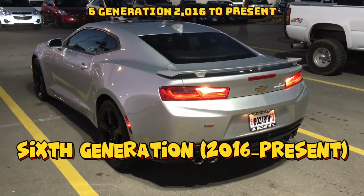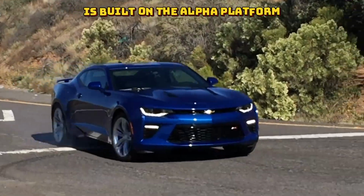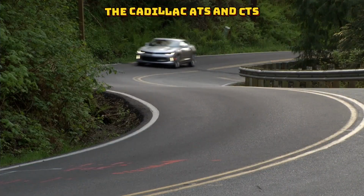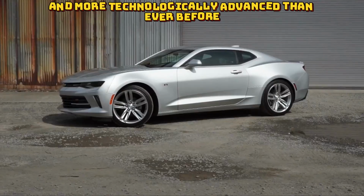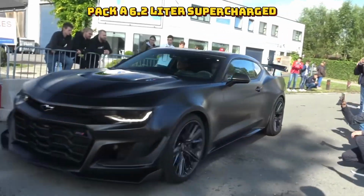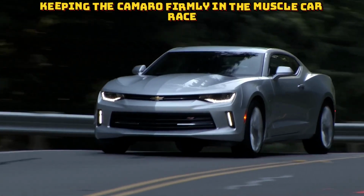Sixth generation, 2016 to present. The current sixth generation Camaro is built on the Alpha platform, which is the same architecture that underpins the Cadillac ATS and CTS. This version of the Camaro is lighter, more refined, and more technologically advanced than ever before. Performance models like the ZL1 pack a 6.2-liter supercharged V8 engine that produces over 650 horsepower, keeping the Camaro firmly in the muscle car race.